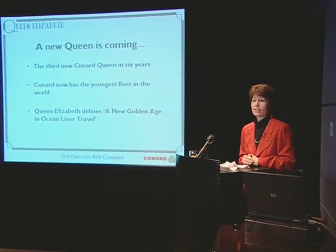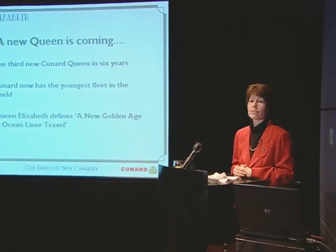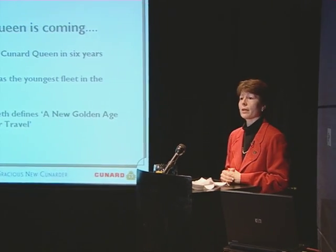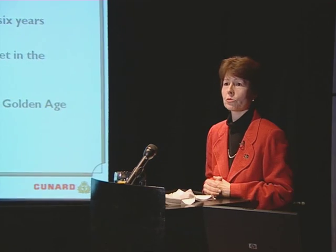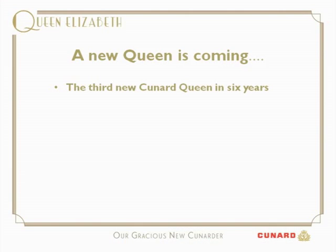This is a momentous day for Cunard. We're launching for sale the third new ship over the space of 6 years. We had to wait 37 years after the launch of QE2 before our next new ship, which of course was Queen Mary II. And now within the space of 6 years, we'll see Queen Mary II, Queen Victoria, and now the new Queen Elizabeth come on for sale.